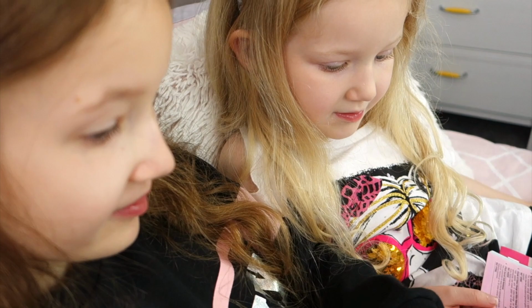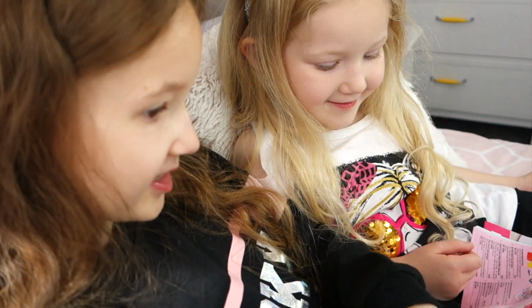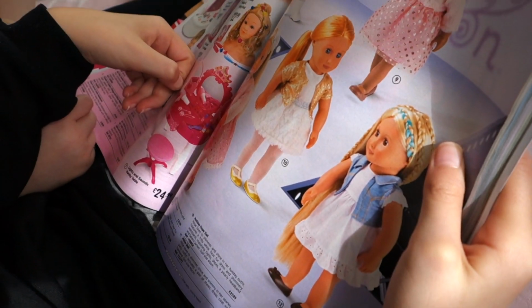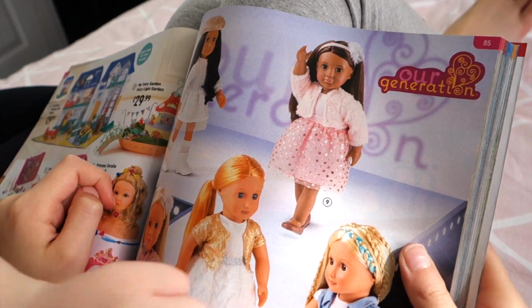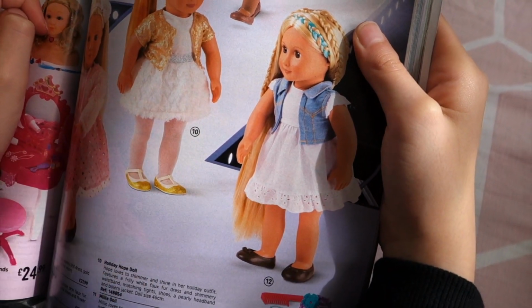Whoa, it's our generation. They look so pretty with their new clothes. I like her. She's so cute. I like her. I like the black hair. I like her. She looks like me.